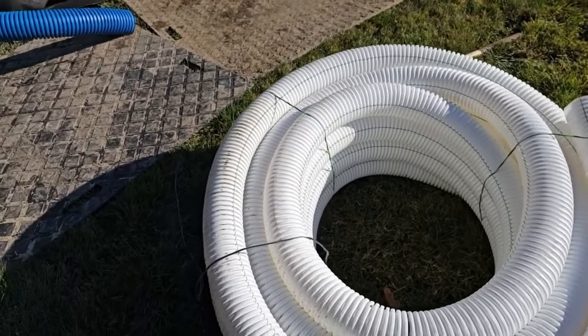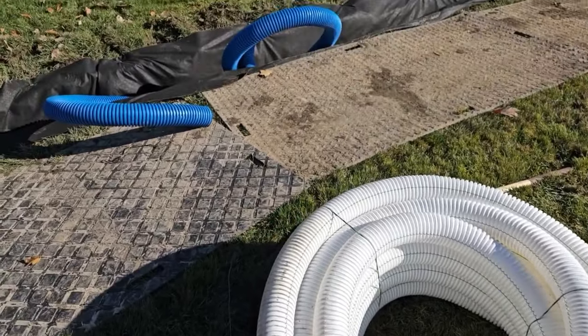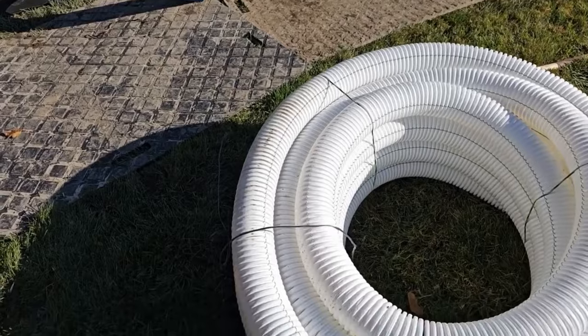We like to build a system that moves a lot of air. We have 2 4-inch pipes on the bottom. We're going to have 3 3-inch perforated pipes on top. This pipe has perforations throughout.